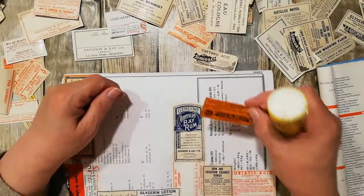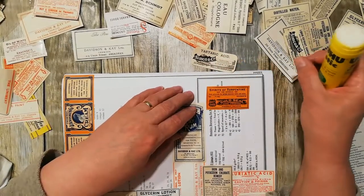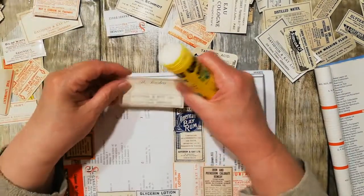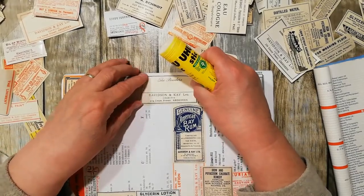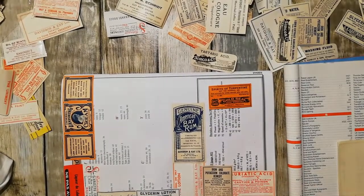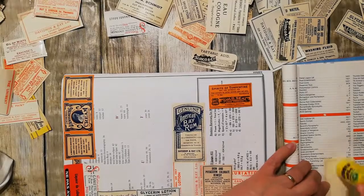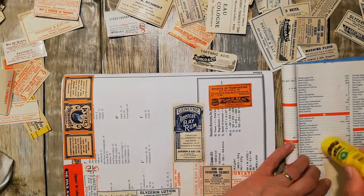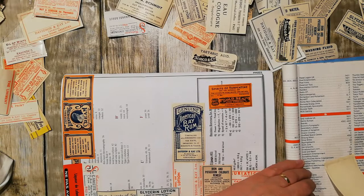I need to put this orange one somewhere. I kind of want to plan out, yeah, that one. It won't have any, it'll have a blank page, part of the page behind it, so we'll put that on there. I kind of have a bit of a plan for this, but I'm making it up as I go along, as usual.